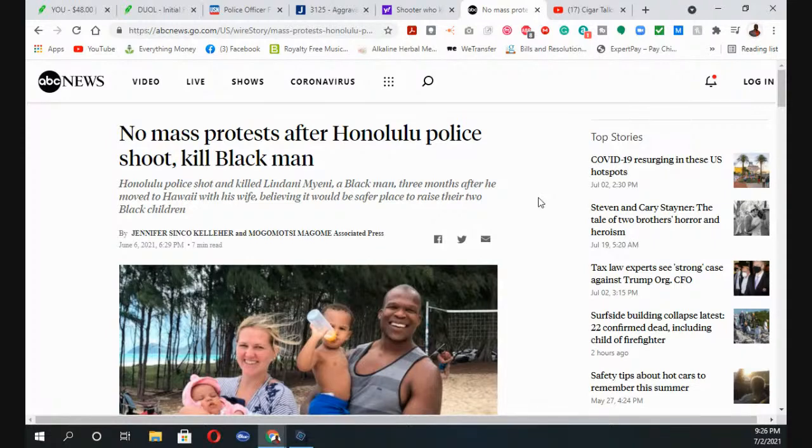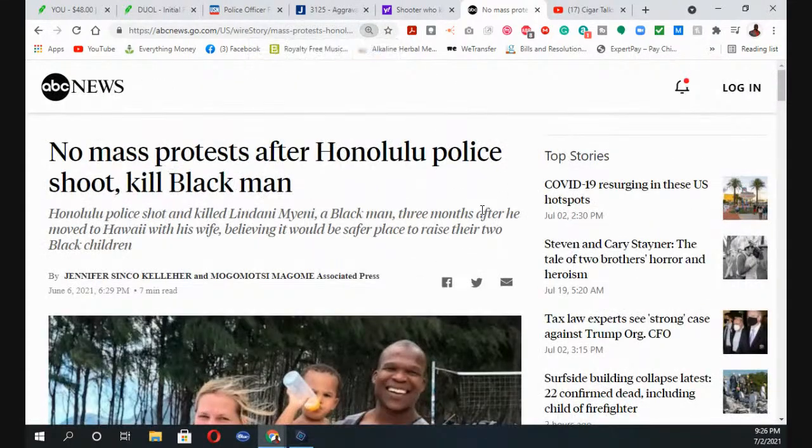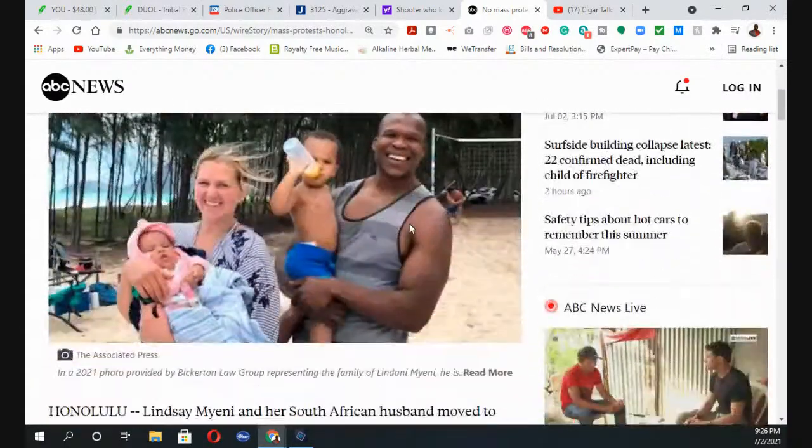Now, here's the thing. This brother right here, let me blow this up. No mass protests. Listen, no mass protests after Honolulu police shot and killed a black man. And it says right here, family, that Honolulu police shot and killed a black man 3 months, 90 days after he moved to Hawaii with his wife, believing it would be a safer place to raise their 2 black children.